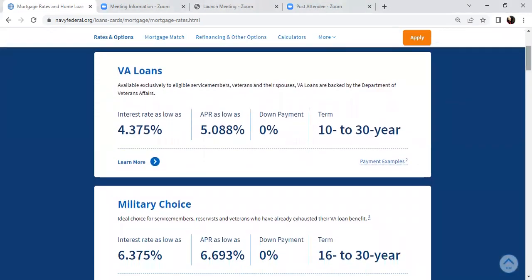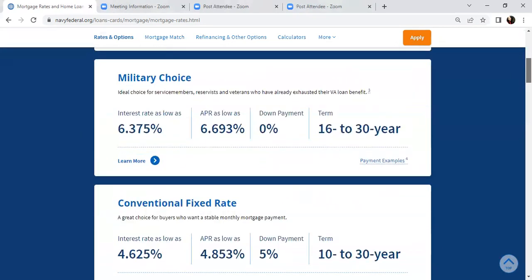If you are a veteran and you qualify for a VA loan, they have interest rates as low as 4.375%. Also, they have the option for zero down payment with terms from 10 to 30 years. VA loans are only for those who served in the military and had certain requirements such as an honorable discharge. So if you are an active service member, you wouldn't qualify for a VA loan.